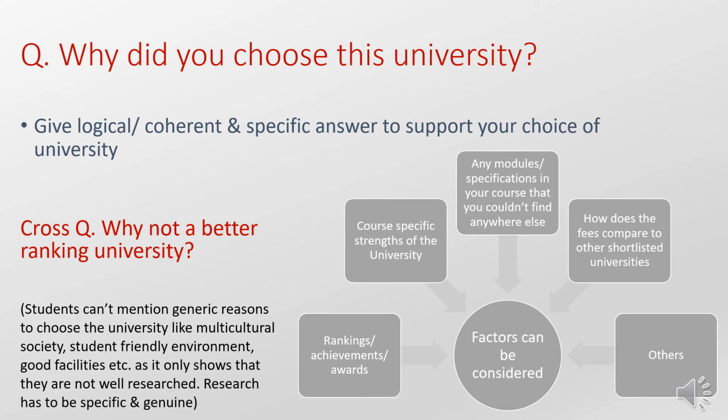For example, they may say that the university has received an award for hospitality while they're going for a business course. So this shouldn't be done and should be avoided. And again, in terms of rankings, there may be a cross question: why not a better ranking university than what you have chosen? For example, someone has chosen a 60th ranking university in the UK. So you should also be able to justify why not, let's say, a 30th ranking university in the UK.